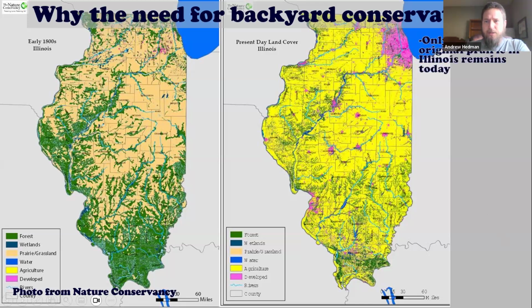One of the sad things is only 0.1% of our original prairie remains in Illinois. I believe the latest statistic is 2,500 acres of the original 22 million acres remains. So that's very concerning, especially for those of us who are Illinoisans and we're concerned with land conservation to provide habitat.